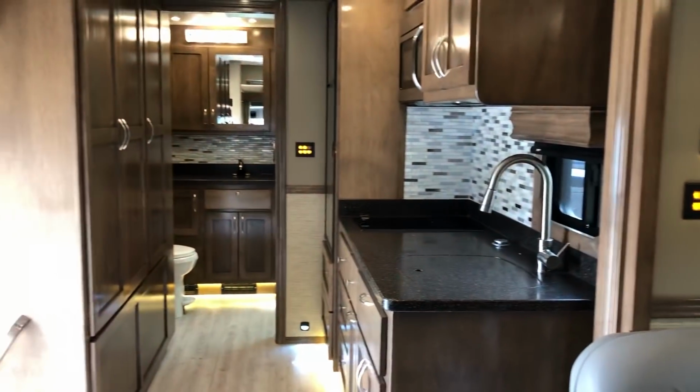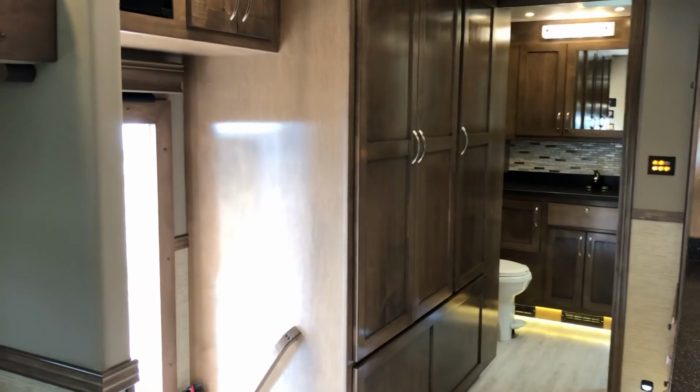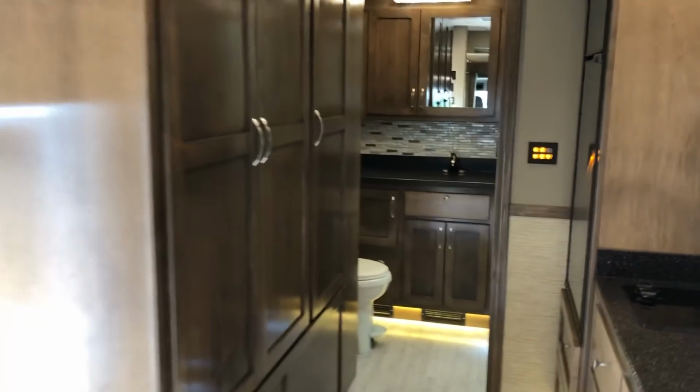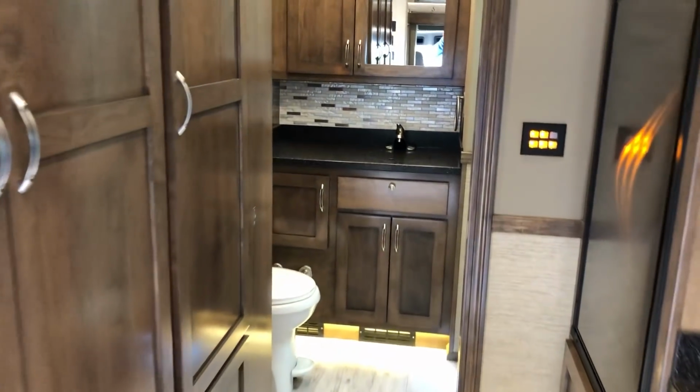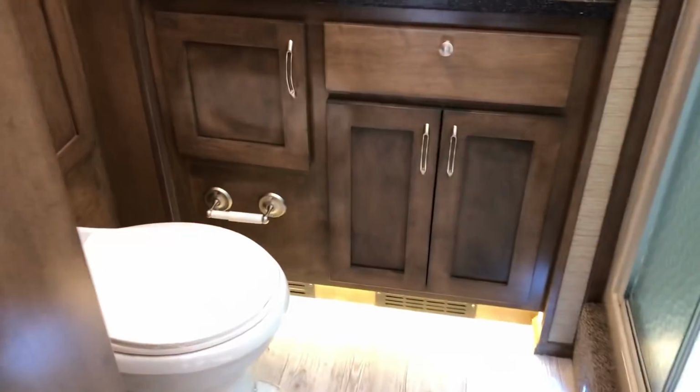Plenty of living area and a ton of storage. If you got to store your racing gear or whatever, you have the room to do it in here. It's got two air conditioners, big refrigerator, nice large bathroom back here with a ton of storage and a shower.